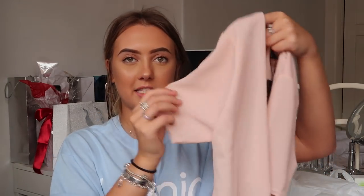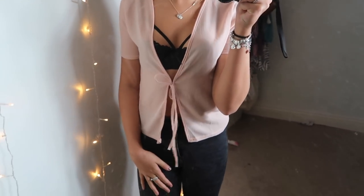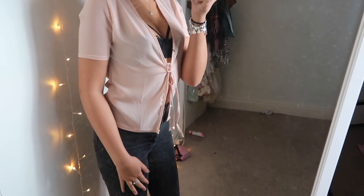So, yeah. The next item I picked up is this pink shirt blouse. As you'll see in the try on clip, I had to wear a bralette with it because it doesn't quite cover your boobs. It fastens and then obviously you've got a big V on the shirt. The colour of this is so nice. It's coming up more pink on camera, but it's more of a peachy colour.